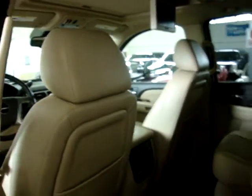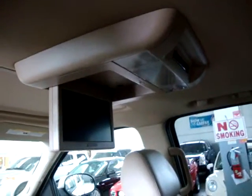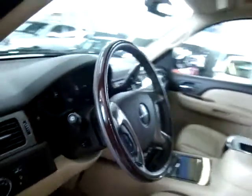We got quad seating, so we got buckets in the front, another set of buckets in the middle, and a full bench in the rear for a total of 7 passengers. Your roof mounted DVD. Okay, let's go ahead and get it started. Oh wow, you got power tilt and trim too. I forgot to show you that. Let's do that from a distance so you can see it better. Okay.